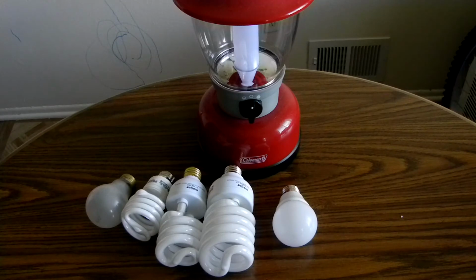So as you can see here, I have a various assortment of different bulbs, and basically I've already discussed going around your place and figuring out what you need to cut back on. What is using the electricity? What can you do without? And I've already made an extensive video on that as far as getting a kilowatt meter, figuring out what's using the electricity, and then cutting back.